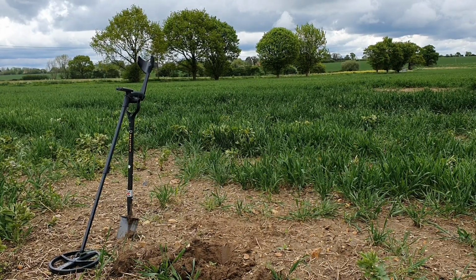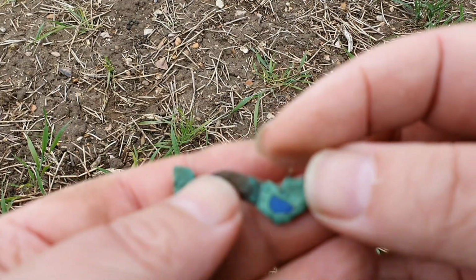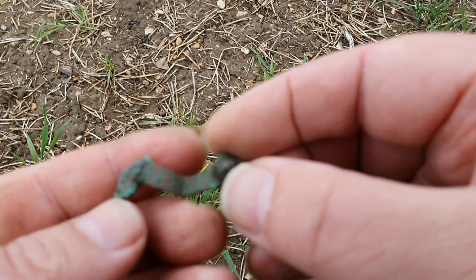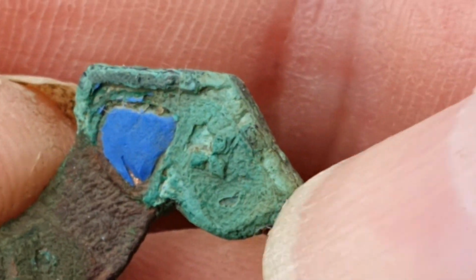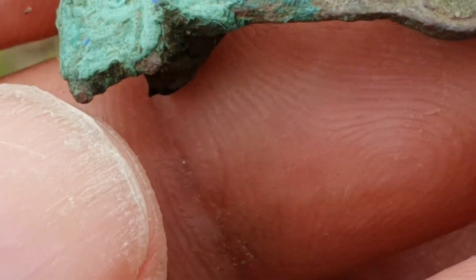Here we go, folks. We've got our next find, and it is only a fragment. It's come from just down here in front of us, and it is this. Look, now that's quite nice. It has got these blue bits on it, where it's been enamelled, I guess. It's got these bits on the back here. I can see a bit of decoration just there, look, apart from the blue enamel on here. That's interesting. Now, I don't know if that's part of a decorated Roman brooch or buckle.